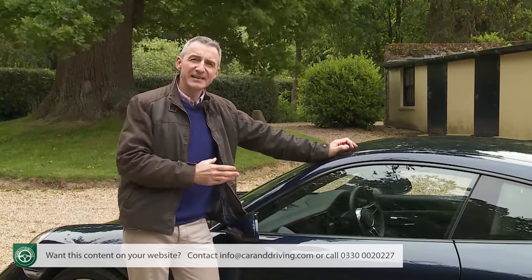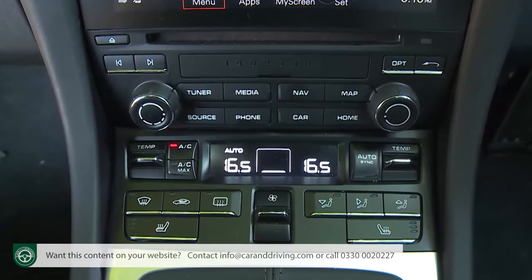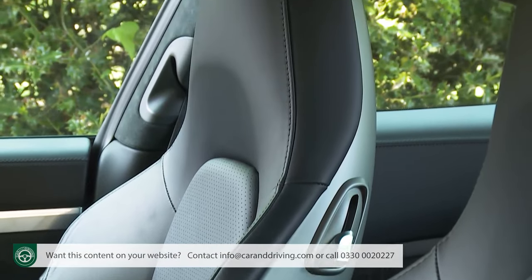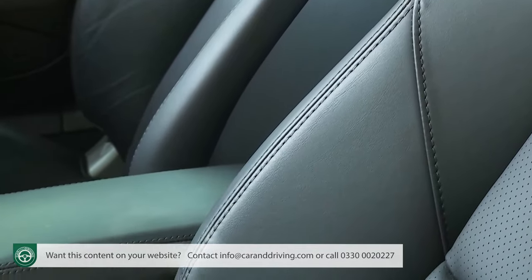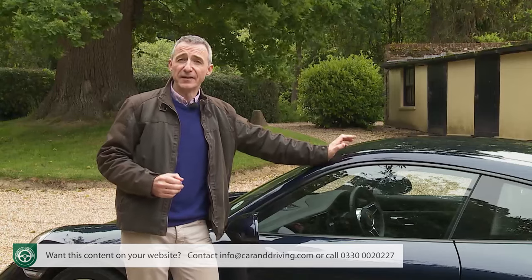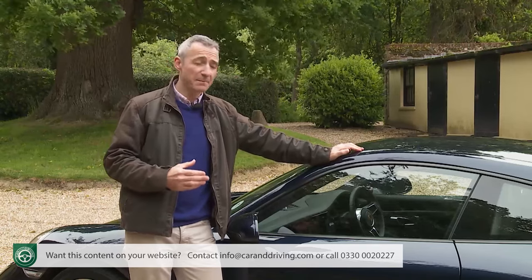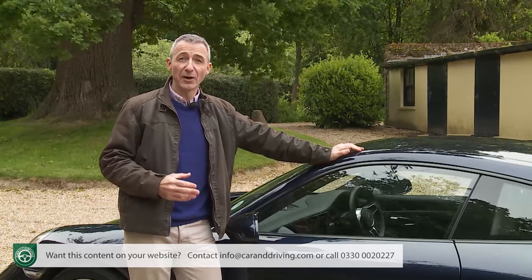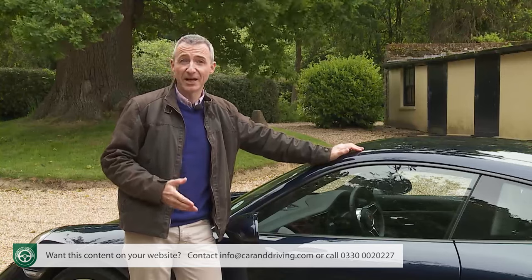You'll also need to get your seat spec right. Those at the front can be ventilated with cool air as well as heated. This car has the Sports Seats Plus package with four-way electric adjustment and bigger bolsters that better keep you in place when you're driving hard. Alternatively, an Adaptive Sports Seats Plus package adds memory function to the power adjustment and also gives you powered steering column movement. Lightweight sports bucket seats are another option, targeted at track day types.